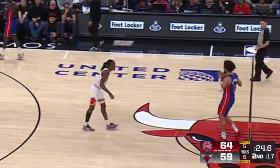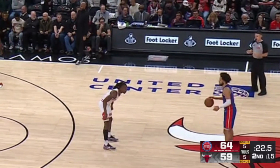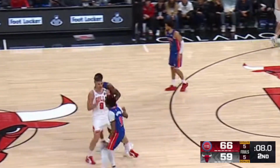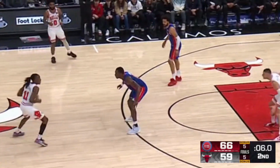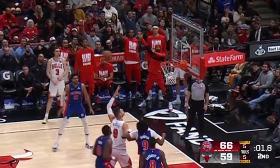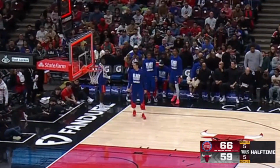Well, Dosunmu and Vucevic have combined for more than half of the Bulls' points. And the adjustment with Vucevic close seasons. Every year it feels like he's gotten a little better. Now he's an all-star. Miss Vucevic. White misses a three. Cunningham launched in and over the top. That'll take.